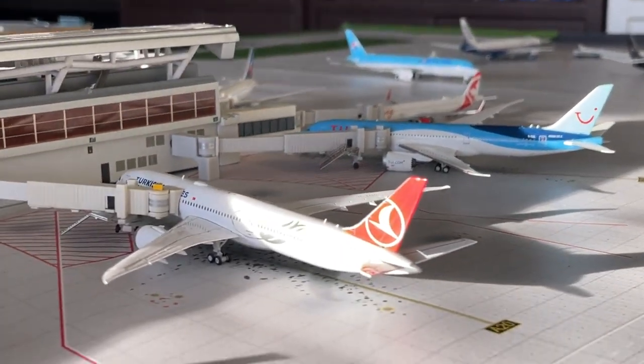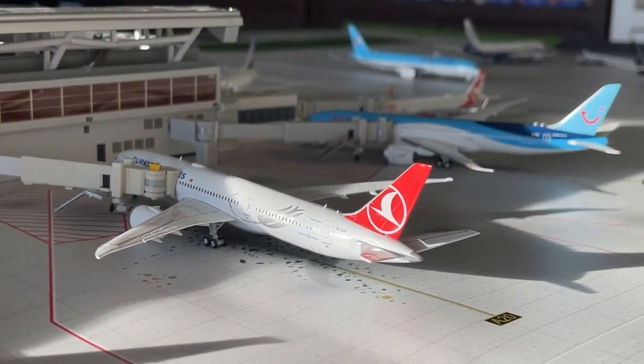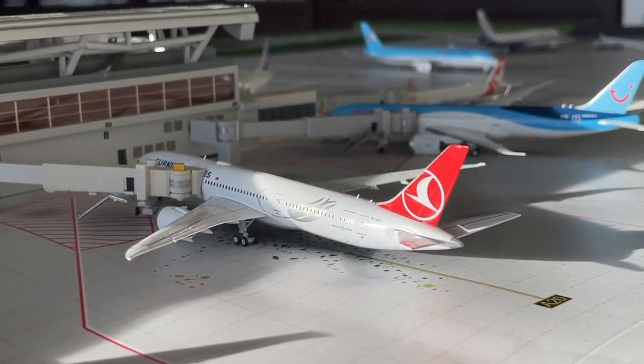And then currently loading up, beginning with our Star Alliance lineup, you have the Turkish Boeing 787-9. This guy's currently making a non-stop flight today in from Istanbul. He's loading up on the turnaround and he's going to be heading back out there soon.